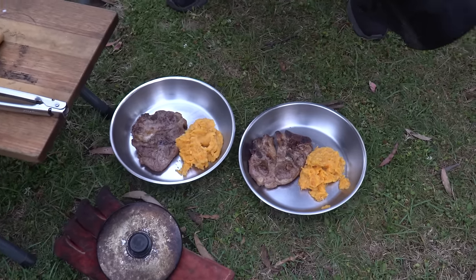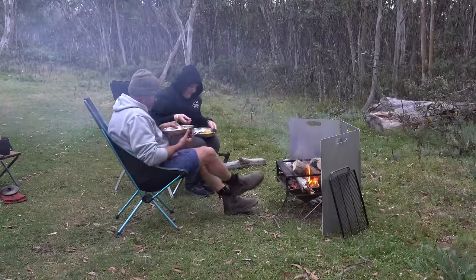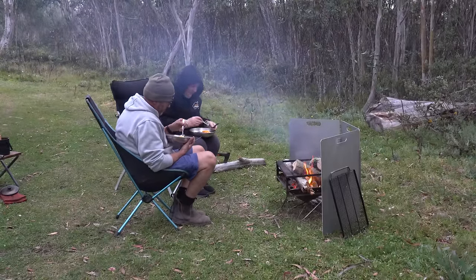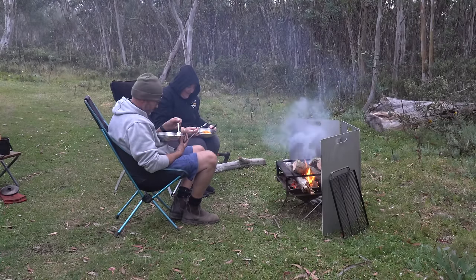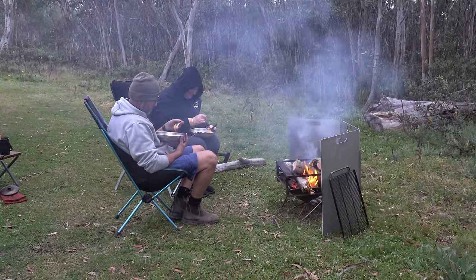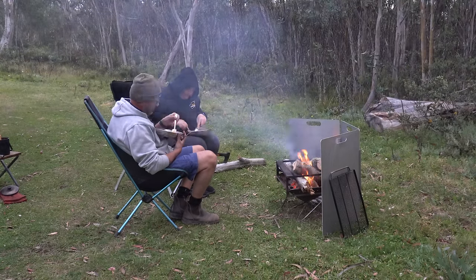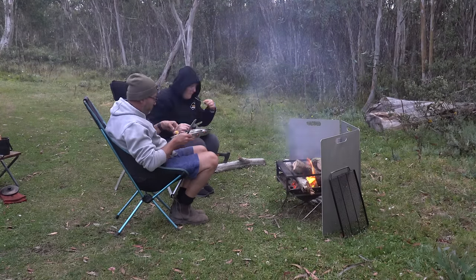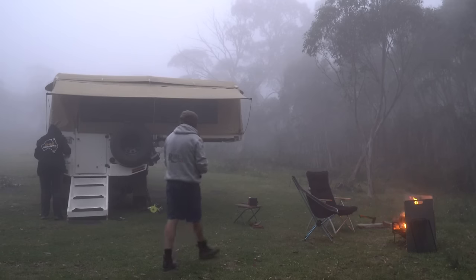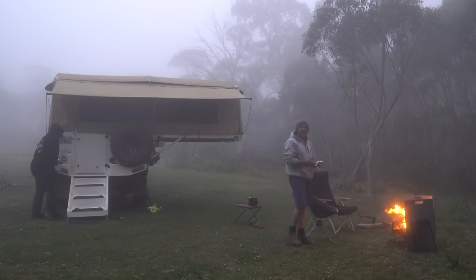Using the bush table tonight. Yeah. Came for that ash. Oh, wow. Oh my god. We used garlic butter in the mash. The temperature's 6.2. Yeah. Just like that, we're in the cloud.